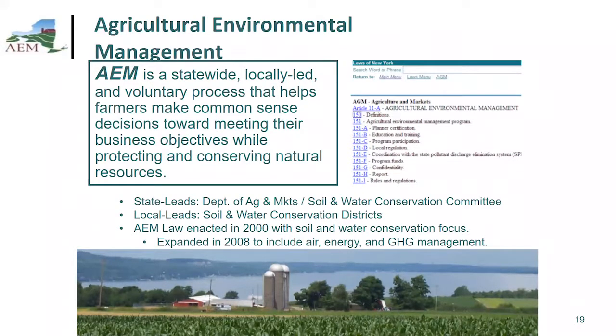And you can see the little clip on the right there of the actual area. You can find the AIM law as a component of Ag and Markets law. And in a nutshell, it is statewide, it is truly locally led and voluntary, and helps farmers work with local resource professionals to advance farm viability and environmental stewardship. The state leads for it are the Department of Ag and Markets and the New York State Soil and Water Conservation Committee. And of course, the local leads for it are soil and water conservation districts, often working with partners, and many of whom are on the phone.